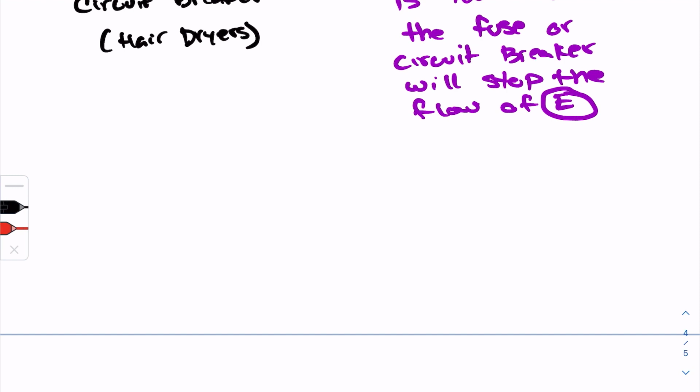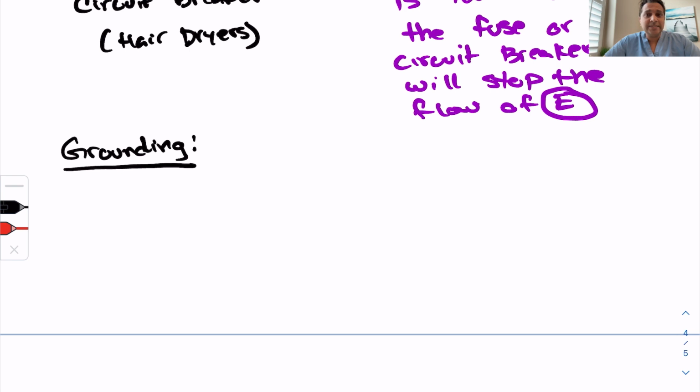Lastly, when it comes to safety, we must understand the concept of grounding. Grounding is important because it ensures that the pathway of electricity goes from the generator, through the cord into the equipment and back into the source where it came from so that it does not affect you or your client. Grounding is basically designed for safety so that you don't get injured and that your clients don't get injured and that there is a direction of where the energy is going.